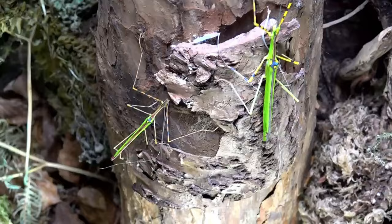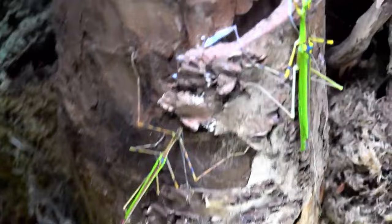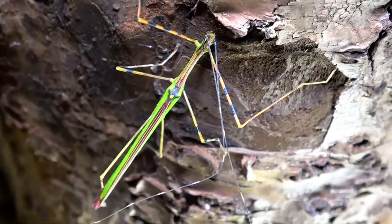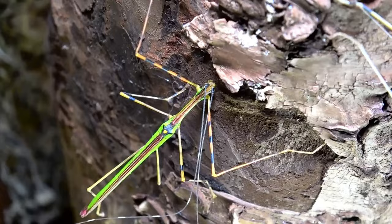So here we have the female to male comparison. You see they are very similar, but the males are smaller and more slender. They still have those beautiful colorations, but at a smaller scale, and the legs are truly beautiful. Now, they don't actually live that long, the males, and I do believe that this one is very, very old by his movements, and unfortunately might actually be on his way out. So instead, I'm going to pop him back where he's more comfortable for a moment.